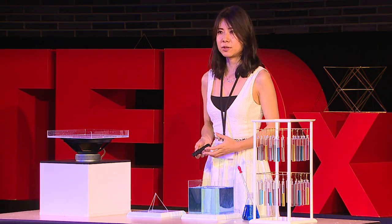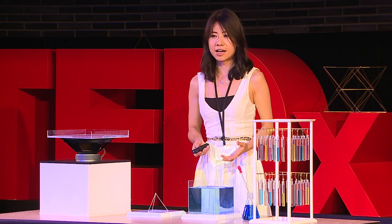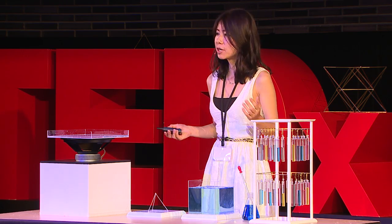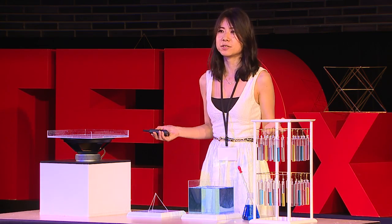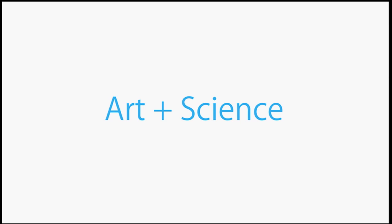To make a breakthrough in art or science, or even in our daily lives or at work, we need to break free and open our minds to a brand new world. Look around. Inspiration is all around you. Don't be afraid to combine things that feel like they're on the complete opposite sides of the spectrum, because that's when you find something new and beautiful, like art and science.